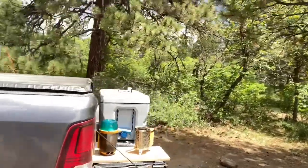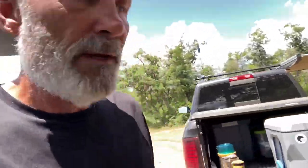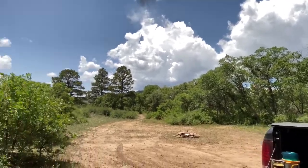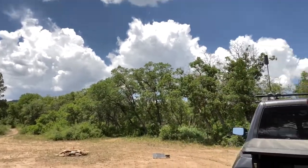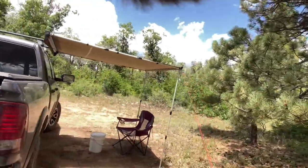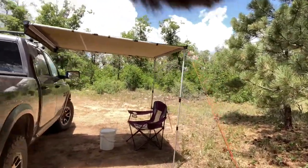But everything's pretty tight. Again, if it starts raining or I go hiking or something, I just want to push everything inside where I can lock it up. Got my solar going. Got my setup over here. And my porch, my patio. And there you go, guys.